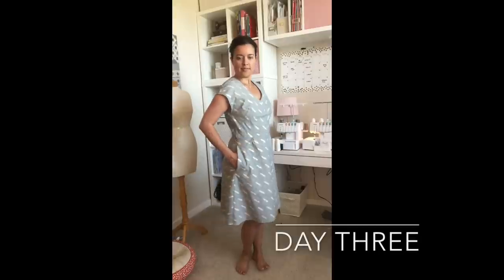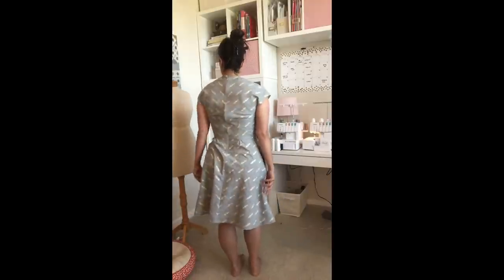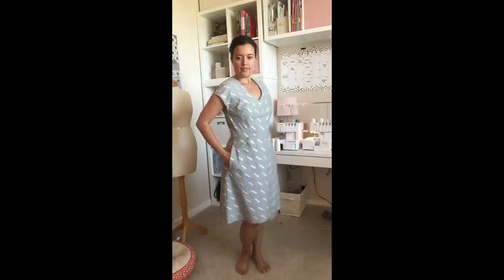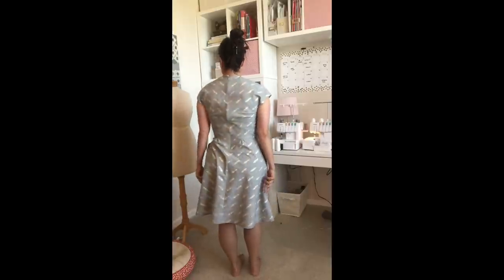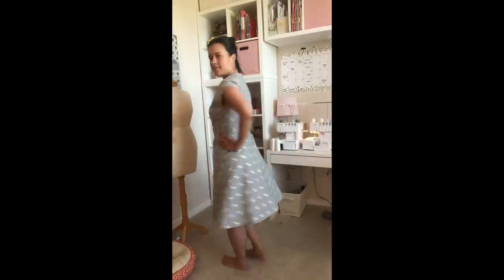On Thursday, I did not leave the house. Intentionally, it was my sewing day, so I decided to make the Green Bee Patterns Amelia dress, and this is it, all finished. The fabric is from Fabric Mart. This whole pattern and fabric are part of a pre-cut kit that I got from there, and I have a video coming all about that very soon.